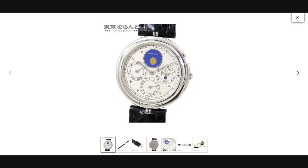lapis lazuli background for the moon phase, and again, a very balanced indication for the leap year, lodged right in there within the indicator for the months. That's 3 o'clock, the day at 9 o'clock, and a pointer date at 6 o'clock as well, with the moon phase indicator at the focal point of the watch at noon at 12 o'clock.